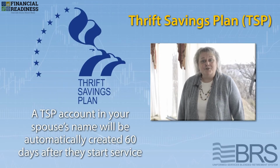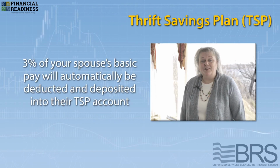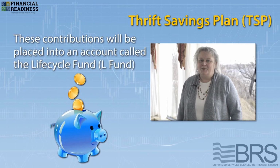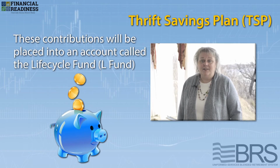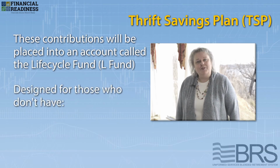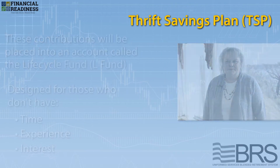First, a TSP account in your spouse's name will be automatically created 60 days after they start service. To start you on the right foot, 3% of your spouse's basic pay will automatically be deducted and deposited into their TSP account each paycheck after that account has been established. These contributions will be placed into a professionally managed investment account called the Lifecycle Fund, also known as an L fund, appropriate for your spouse's projected age of retirement. This investment fund is designed for those who don't have the time, experience, or interest in managing their TSP account.